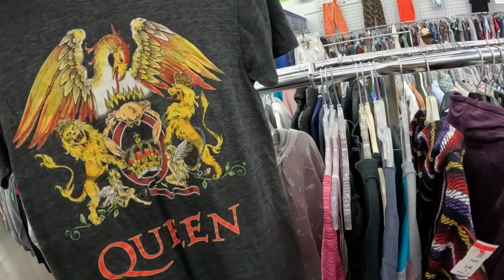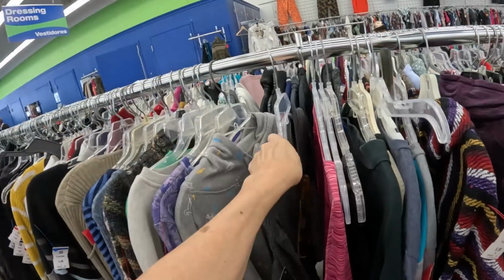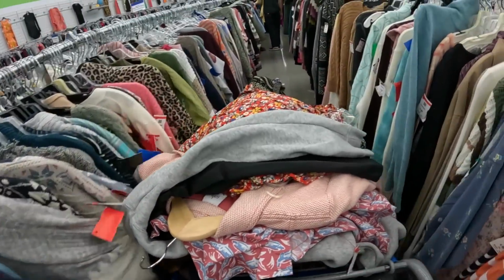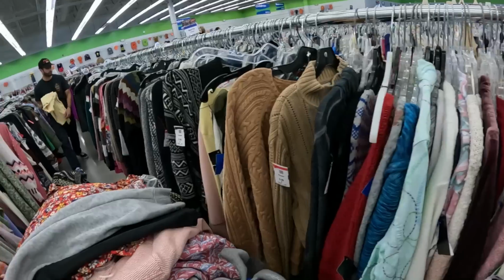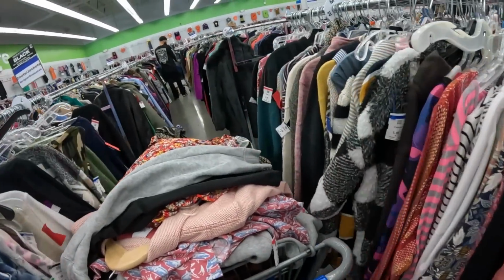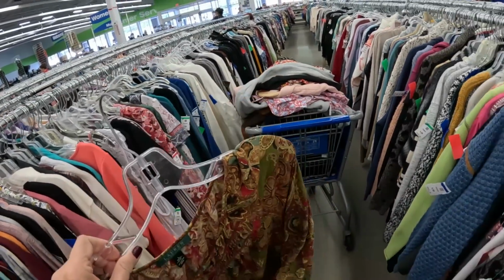Queen. That's kind of cute. It's got a Queen label on it. Maybe the Christmas sweaters aren't out yet. That would make me very happy, to find a good one. All right, I told you I was going to show you the women's racks, but unfortunately it's going to be very hard to go through these unless the aisle gets wider. We're going to go down the blouse aisle because the aisle is a little bit wider here.